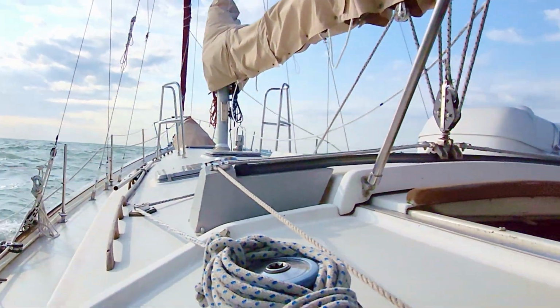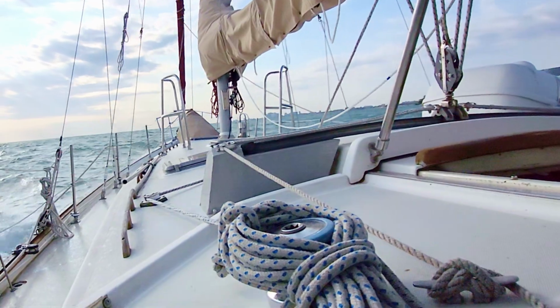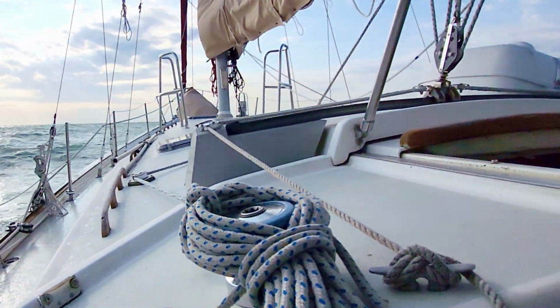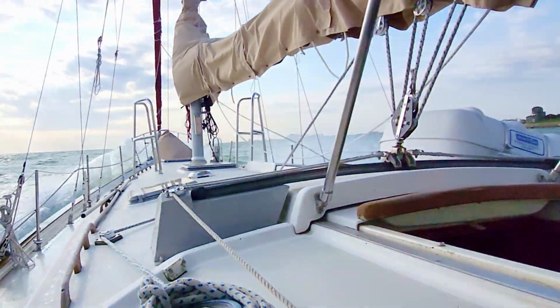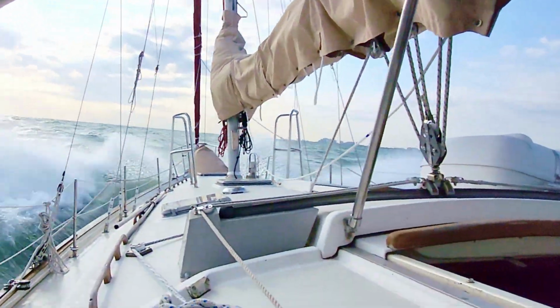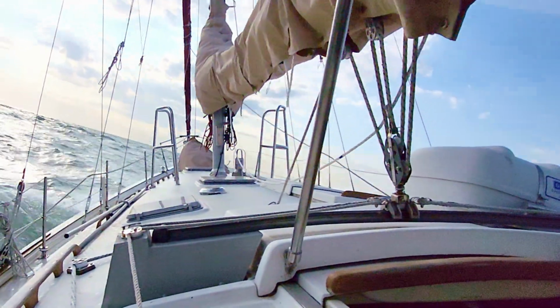As you can see, the frequency of the waves on Lake Michigan is high, and I describe these as 4 to 5 foot wave heights, which were exacerbated by our being so close to the land. The waves were actually reflecting from the Chicago lakefront, creating a washing machine motion this close to land.